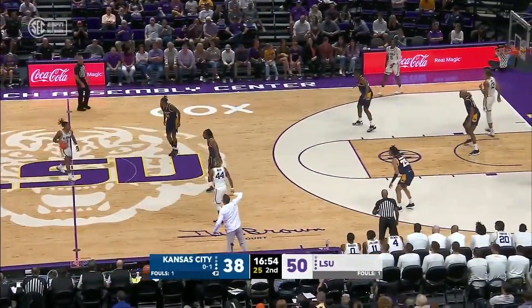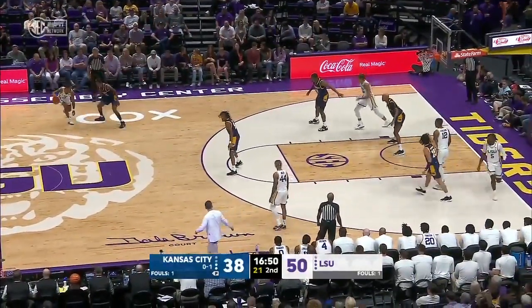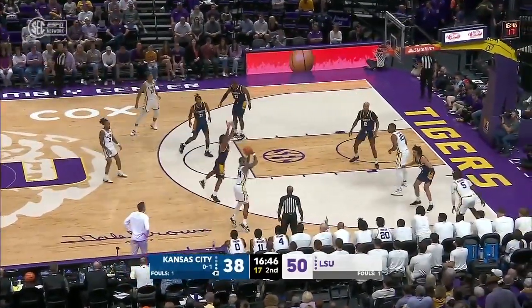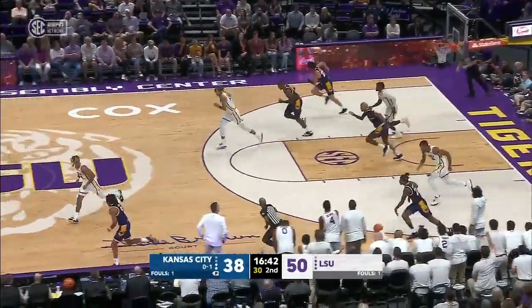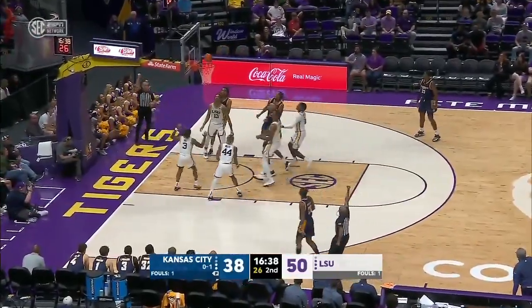Have you noticed the choreographed clothing that the LSU coaching staff is wearing? The white sneakers, the khaki pants, and the white pullover. All of them were in that, even Sean Eddy, the trainer.